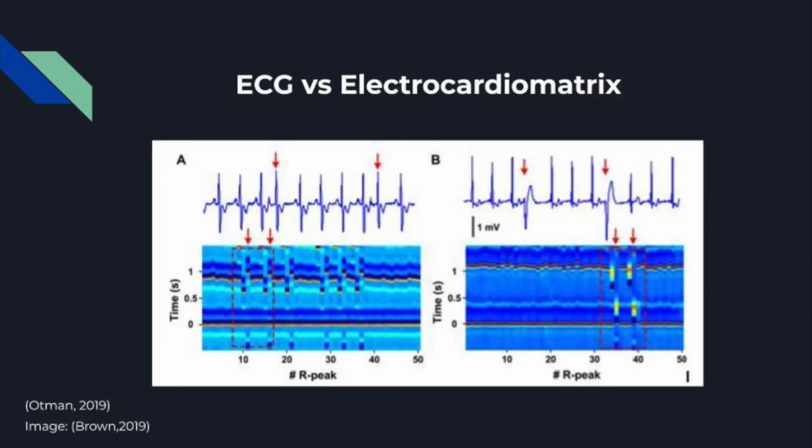This picture shows the differences in data collected from a standard ECG and electrocardiomatrix. So the top portions, right next to where it says A and B, those two top portions are the traditional ECG readings, and the bottom two are the images from the electrocardiomatrix. As you can see, the images from the ECG are not as detailed and don't provide that three-dimensional aspect that the electrocardiomatrix shows.